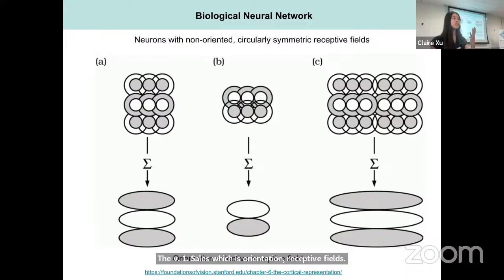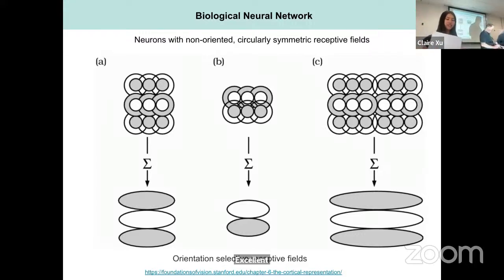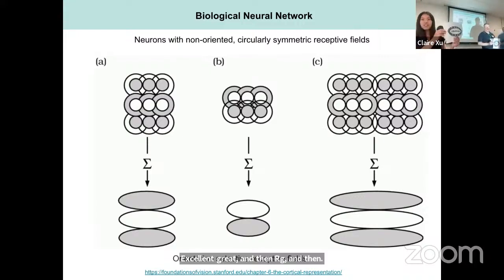So can I get 4 volunteers here who want to be an LGN cell? Okay, yep, you can come up here then. You need another volunteer. Can we have 3 more volunteers here? Okay, you can be an LGN. Excellent. Great. And then there'll be an LGN cell. And can we have one V1 cell over here? Come on, Carol. Got this. Where do I stand? You can stand anywhere in this place.